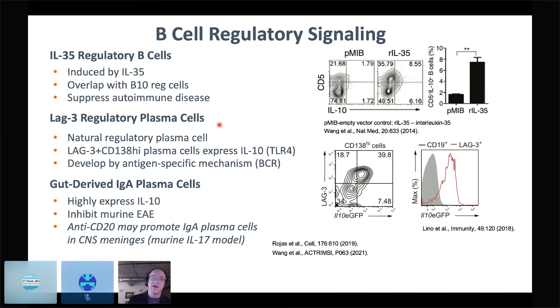On the surface, it might seem a little counterproductive to have B cell depletion of potentially regulatory cell populations, but it should be noted that anti-CD20 therapies will not directly affect already generated plasma cell populations due to the lack of that surface marker. And it could be that the modulation of other B cell populations and the lack of generation of pro-inflammatory populations that need to be repleted may alter the balance between pro-inflammatory and regulatory plasma cell populations.